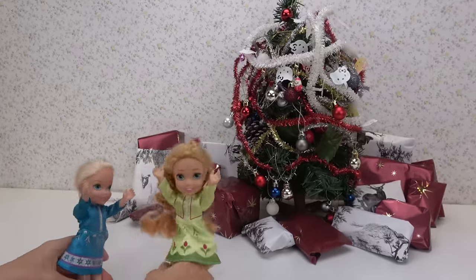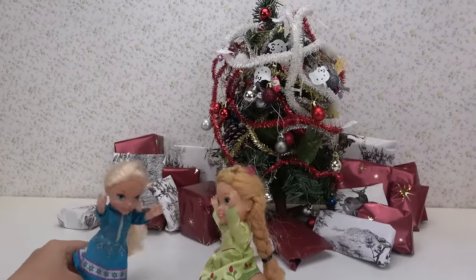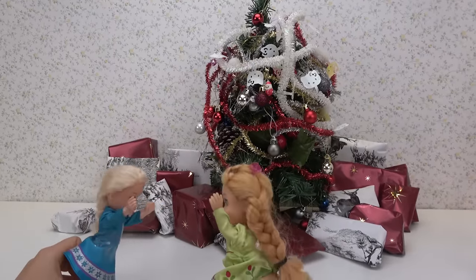Santa came! Elsie, I can't wait to open all the presents! Me either! I think the red ones are for you and the white ones are for me! Yes! Let's open them right now! Yes, yes, yes!